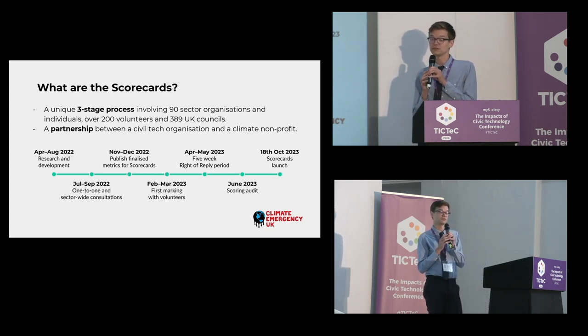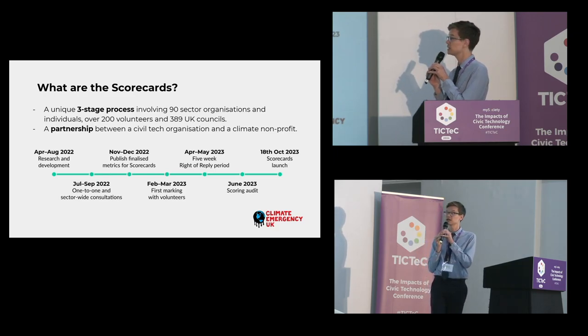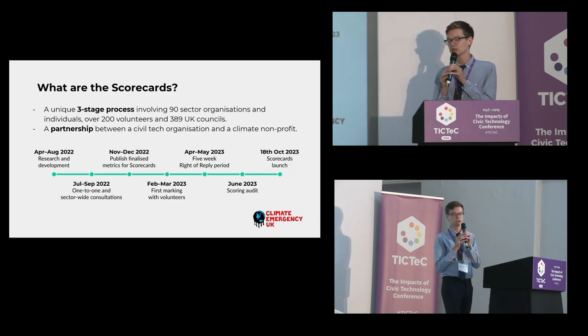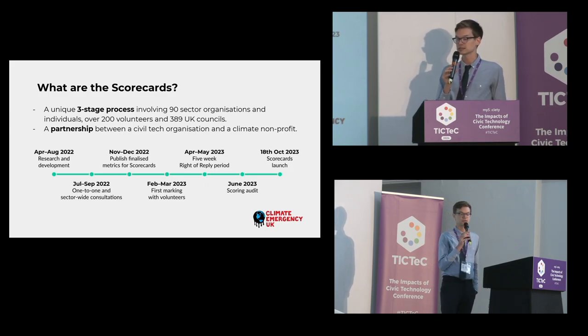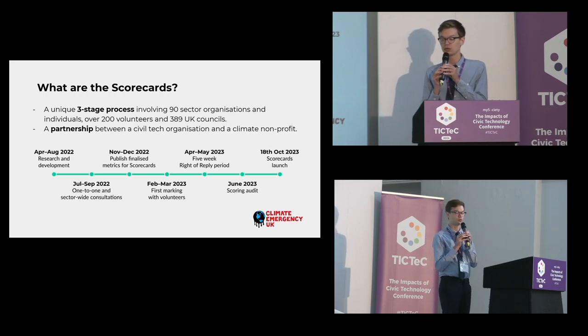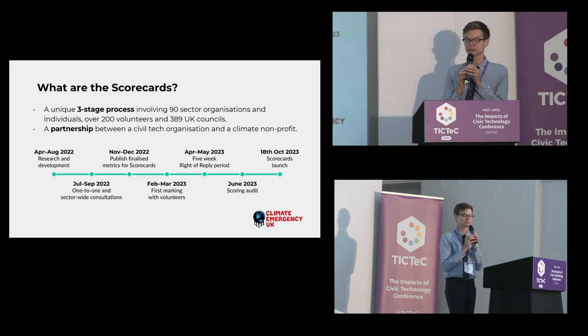So creating the scorecards took a really long time. There's a timeline on the screen. I might not go through all of it. But we started researching the scorecards in April 2022. We consulted within the sector during the first year. We published some metrics in December 2022. And then after that, we recruited 200 volunteers to do our first mark of UK Council Climate Action.